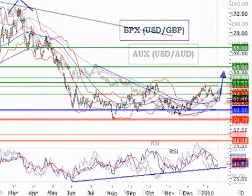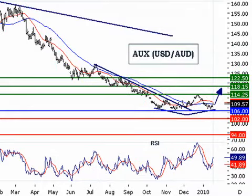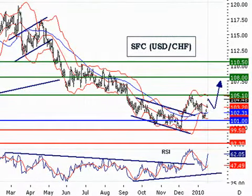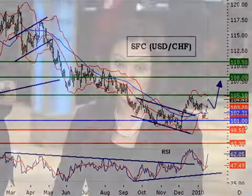And in terms of the AUX, which is the dollar against the Australian currency, it is still shaping a rounding bottom, and a break above an intermediary resistance will call for a further up move. And last but not least, they will be keeping an eye on the SFC because it has rebounded on its strong support and should post a further up move towards its next resistance.